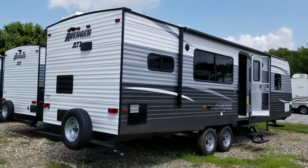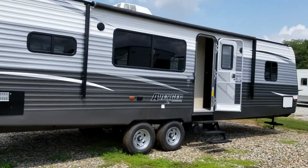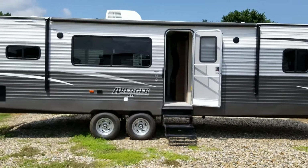Again, this is a 2019 Prime Time Manufacturing Avenger ATI Model 27 RKS, available at Countryside RV in Colfax, Iowa, online at csrvsales.com.